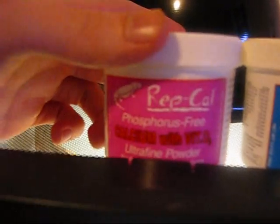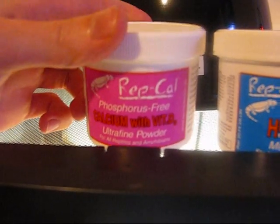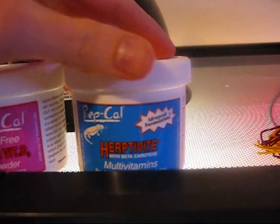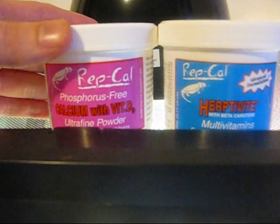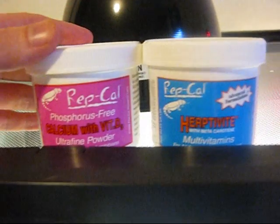Okay, we're going to start out with the powder. This is the Rep-Cal, calcium with vitamin D, ultra fine powder. And this is the Herptivite. Now, the reason these aren't mixed together is because, believe it or not, they're a powder, and they go bad after a while. These powders really do go bad after a while. That's why they're not mixed together in the factory for your convenience.